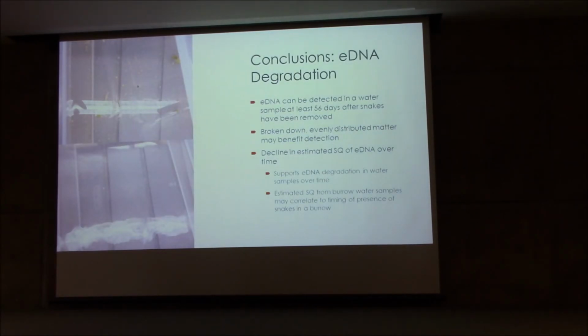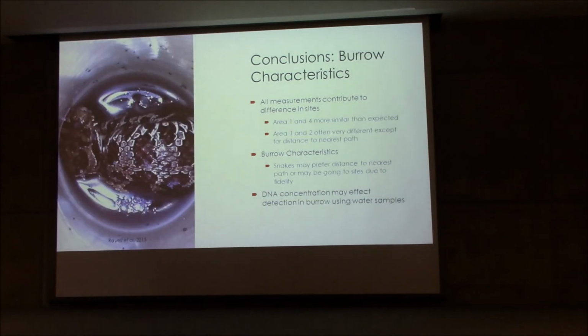eDNA can be detected in a water setting 56 days after a snake has been removed in a lab setting. I do have reason to believe that broken down, evenly distributed matter actually helps your detection. And there's also a decline in the estimated starting quantity of your DNA over time, which is what you would expect. So it helps you maybe think there could be a timeline possibly assigned in the real world. And then for burrow characteristics, all measurements contributed to the fact that I did have 4 different sites. The problem was areas 1 and 4 were actually much more similar than expected, and areas 1 and 2 were much more different than expected, with the exception of the pathway.